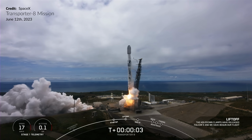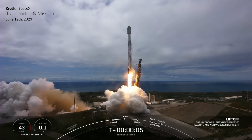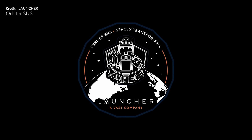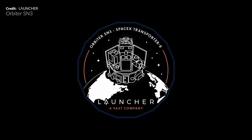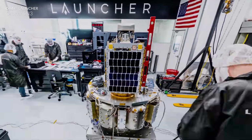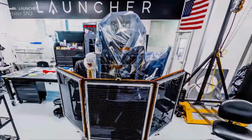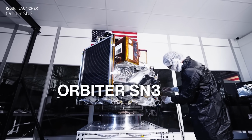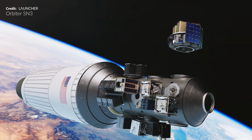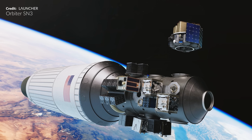Now, just a few weeks ago, you might remember SpaceX's Transporter 8 mission from June 12. Well, we've had another sad hiccup for Launcher Space, which is disappointing for them. On board SpaceX's rideshare mission, they had this payload tug named Orbiter SN3. This tug was carrying 6 small satellites on board of its own, but unfortunately, soon after separating from Falcon 9's second stage, the orbiter lost control. It has been reported this week that there was a problem with its attitude control system.